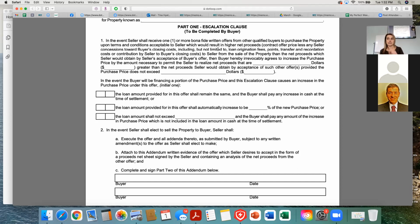But the other lesson to learn from this is don't wait. If you can get them in earlier to show the property, just because there's a deadline of 5 p.m. or 2 p.m. on Sunday, I wouldn't be waiting until 10 a.m. on Sunday. If you can get them in there on Friday night or Saturday morning or any earlier, the earlier you can get them in, the better.